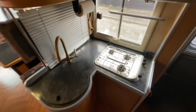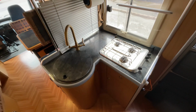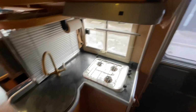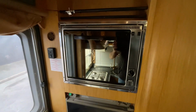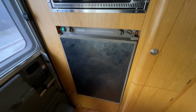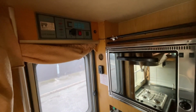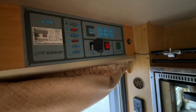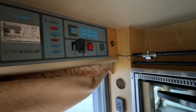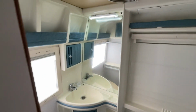Upon entry to the motorhome, at the rear we do have the kitchen area that includes a 3-burner gas hob, hand wash basin, as well as grill and oven, and a 3-way fridge. As I mentioned before, it's not perfect, but as we said, it is an old motorhome. There's a few switch alterations that have been made high up, just to accommodate the additional electric bits and pieces that have had to be altered.